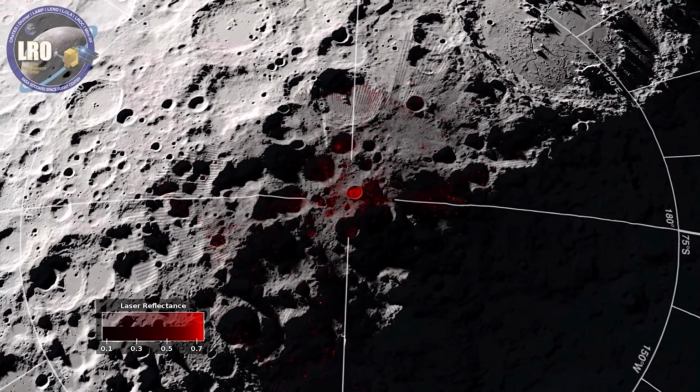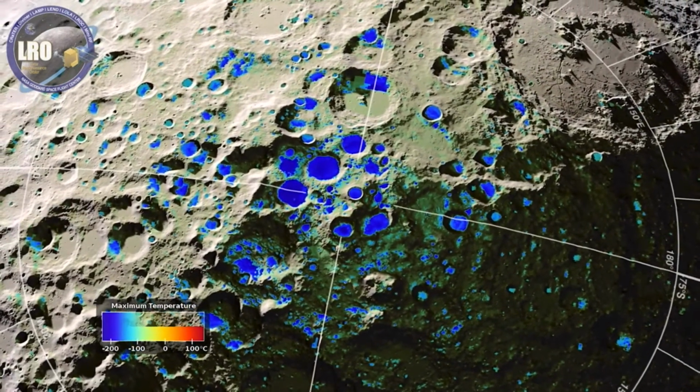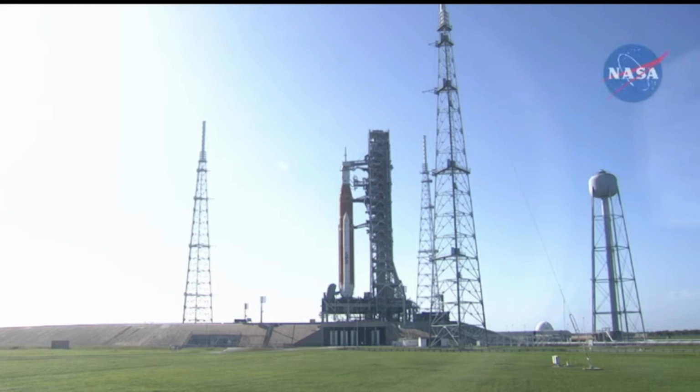One reason is that we've collected more information about this region of the moon than any other, from a NASA orbiter that's been circling the moon for more than a decade. On the next episode of NASA Explorers, why the South Pole? What remaining questions do scientists have about the moon and solar system? And how will going to the South Pole help answer those questions?